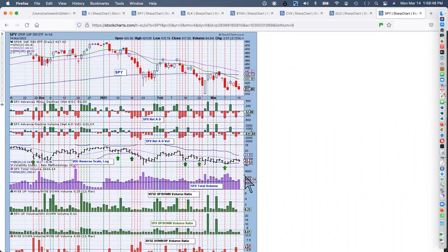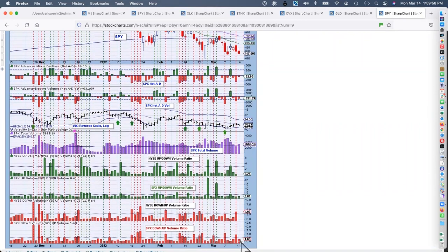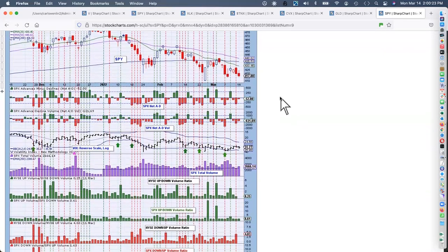And right now, we do not have climax indications. We have high volume, but that's used to confirm other indicators here. We have the S&P down up volume ratio is less than we say. Since it's a down day, we're not looking for up volume indicators. So basically no climax today. We look for readings on those volume ratios above 3.0 typically.